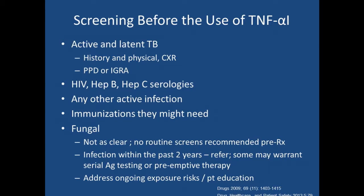And many times it's the subspecialist, the rheumatologist or the GI person or the dermatologist, who is very proactive about appropriately screening for TB. It's the history, the physical, the IGRA or the PPD, whatever you're going to use. And if they're not, they ought to be, right? These drugs have a high risk of mycobacterial infection, and TB screening needs to be part and parcel with using these medications, as do these serologies and any other active infections.